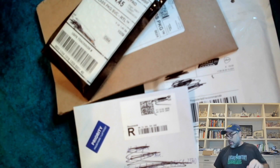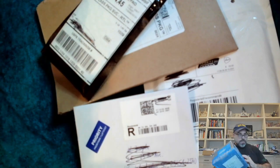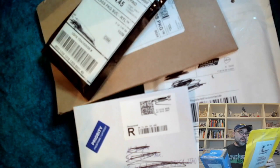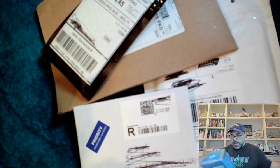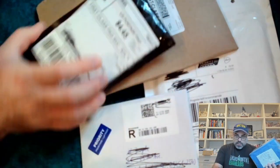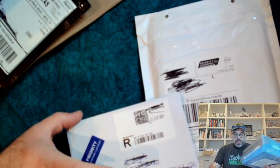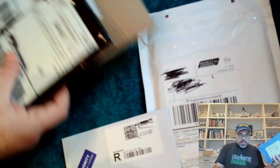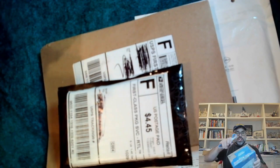Don't have a ton of stuff to do, but it's a mail day, so I'm gonna open some things here from all over the world. We got, what do we got today? We got Argentina, Netherlands, Germany. Here in the U.S., we've got, well, can't really remember. Looks like some more Germany. So let's get to it. I guess I'll get some of these big ones out of the way here that don't really fit on this other camera.